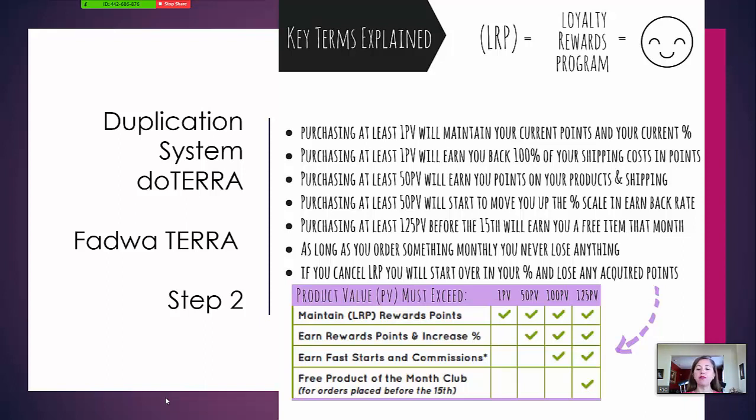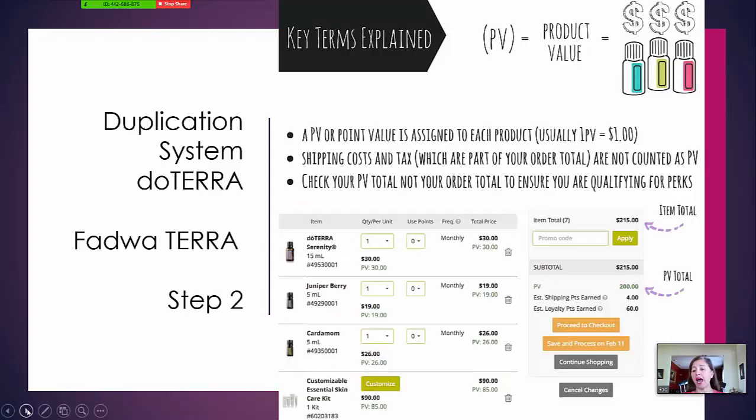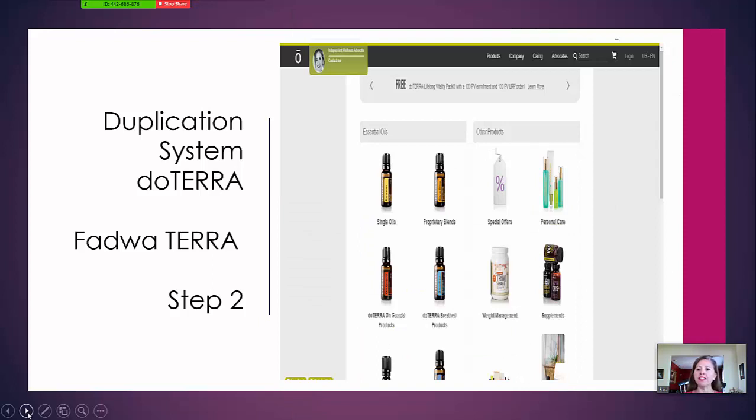But again, review it, ask me, because it's not something that you can remember easily all the time. It takes a little bit before you memorize this. Okay, I already showed you this, but this is what I just showed you live. This is the total price that you pay, 215, but the total PV is only 200. And this is the amount of points that you get, 50 points in this case, 60 points in this case, that are going to go back to your reward account, plus the 4 for the shipping charges. I showed you all that live just a few seconds ago. So that is just to give you an idea when it comes to the LRP.